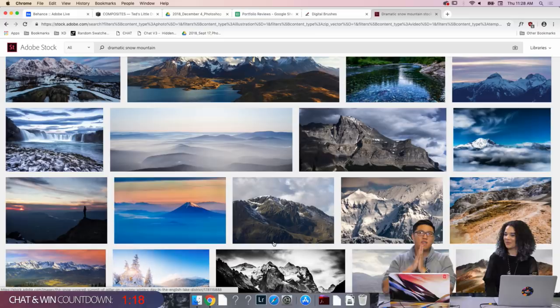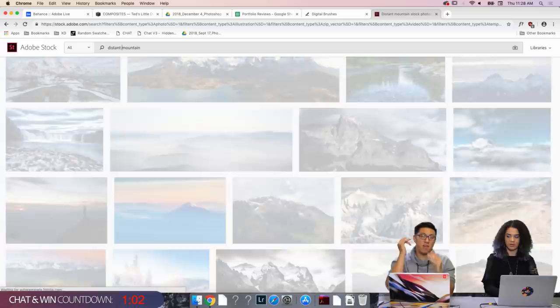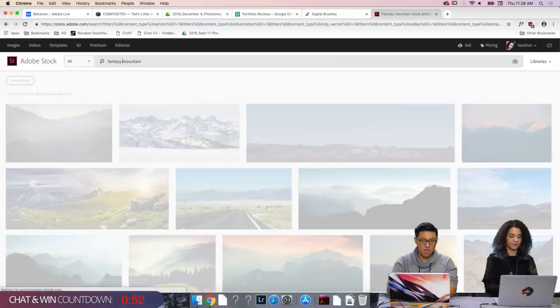What's some keyword to describe the mountain that goes far away? You could do distant mountains. Let's see what comes up. Distant mountain. Sometimes I'll also think about any cool mountain I've ever seen out there, you know, Yosemite could be cool, Olympic National Park could be cool. We could also search fantasy mountains. Ooh, fantasy mountain. That could be awesome.